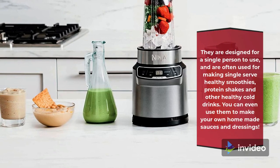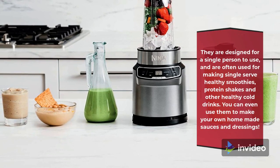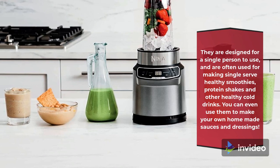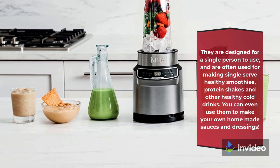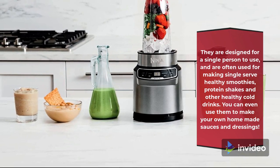They are designed for a single person to use, and are often used for making single-serve healthy smoothies, protein shakes and other healthy cold drinks. You can even use them to make your own homemade sauces and dressings.